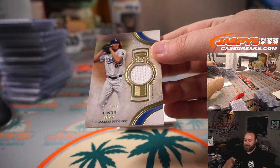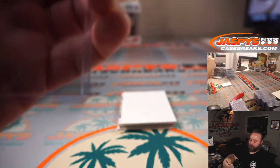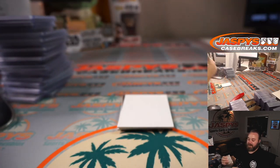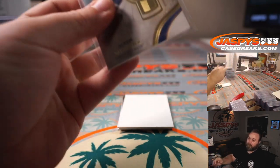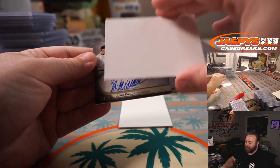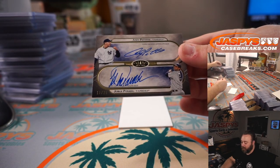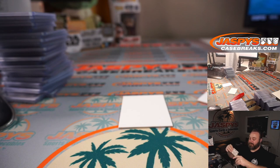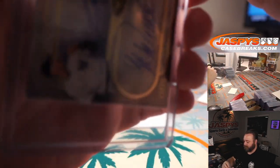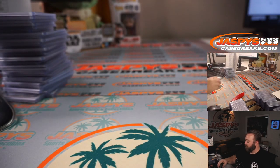Dustin May, 198 out of 344 for the Dodgers. Roy Laporga. Austin Meadows, 296 out of 399 for the Rays. Daniel Ausley. And dual auto, Andy Pettit, Jorge Posada, 13 out of 25 to finish it off for the Yankees and Christopher Farquhar. Nice finish. Beauty. And there you go, guys. That's the break. 2 1-of-1s and a dual auto.